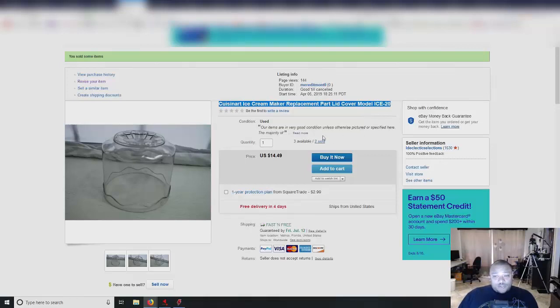So we actually just sold 2 of these. I'm only going to show you one, but we did sell 2 in the last day or so. We finally hit the right price point with the free shipping, because we've been sitting on the lids for a while. We purchased a total of 5 complete Cuisinart ice cream makers, and we've been sitting on the lids, but the paddles and the bowls have already been gone.